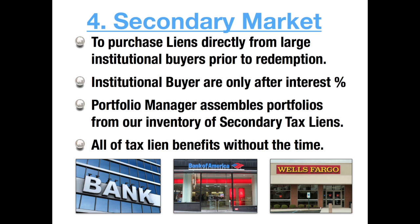So those are the four systems, the four methods here for buying tax liens. We've talked about live auctions, online auctions, over the counter, and the secondary market.